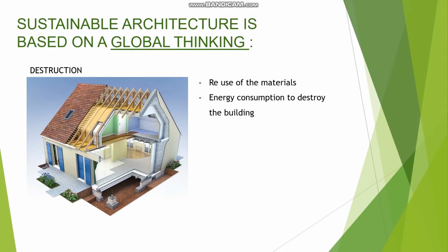Also, what we often forget when we design a building is its destruction. We design as if the building will last forever, but it's not the case. And we really have to think about the materials and the way they will live in time, if they will resist, if after the destruction of the building we can reuse these materials, and also what will be the energy consumption to destroy the building and to design and to build another one.